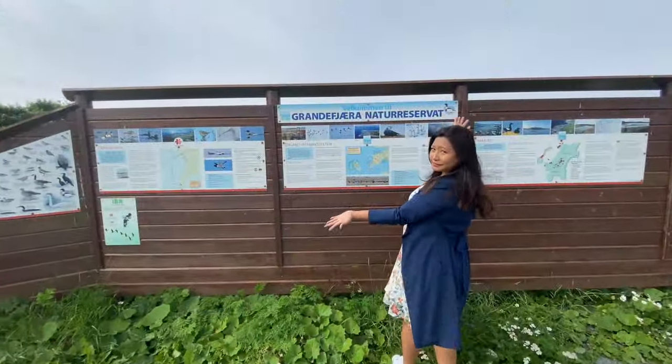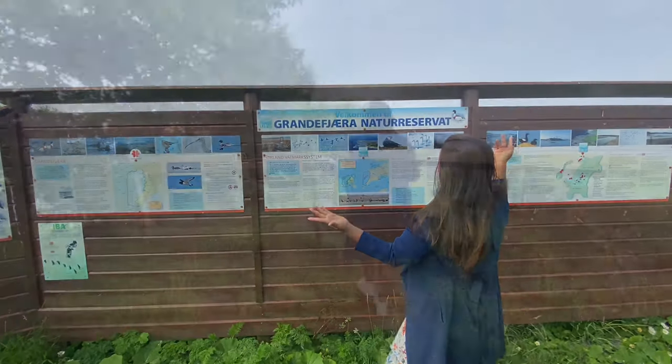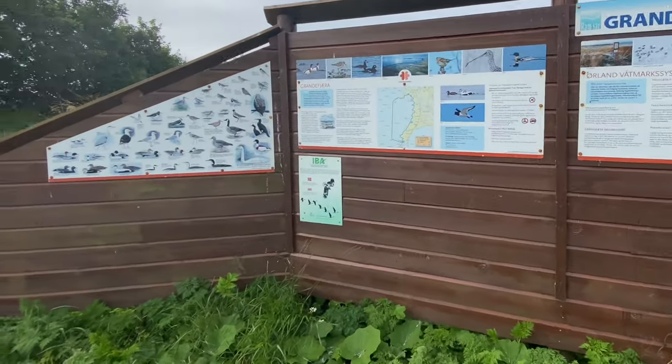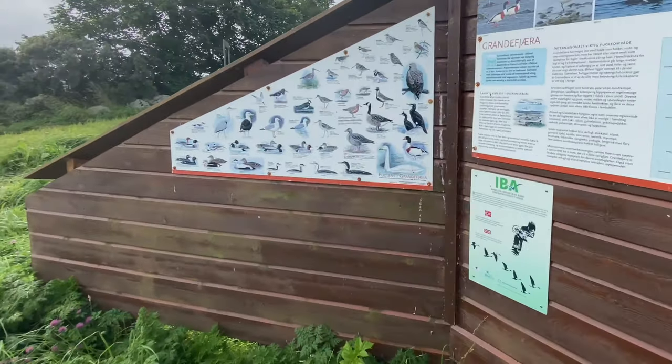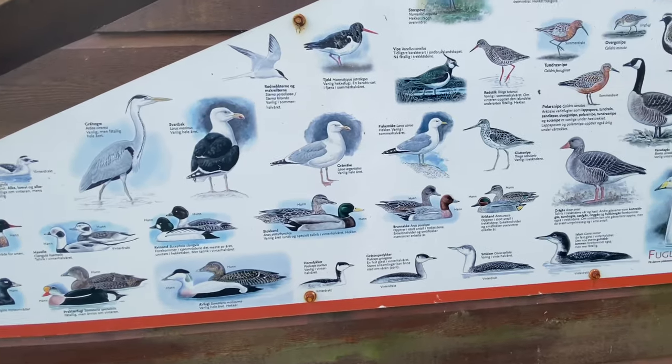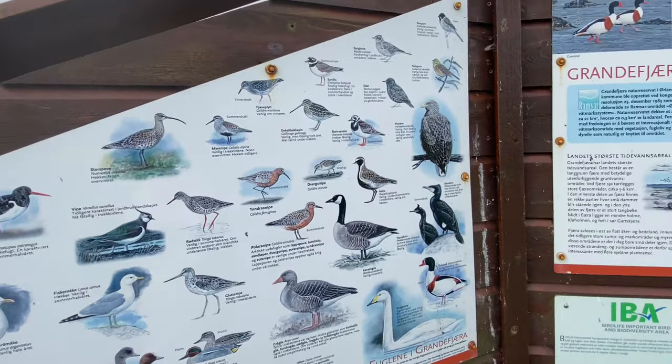Let's start our tour. Our first stop is the Grandfjære. It is the country's largest shore with 10 km of shoreline and a protected area of 21 km squared. And these are the sample pictures of those birds that you can see in this area.